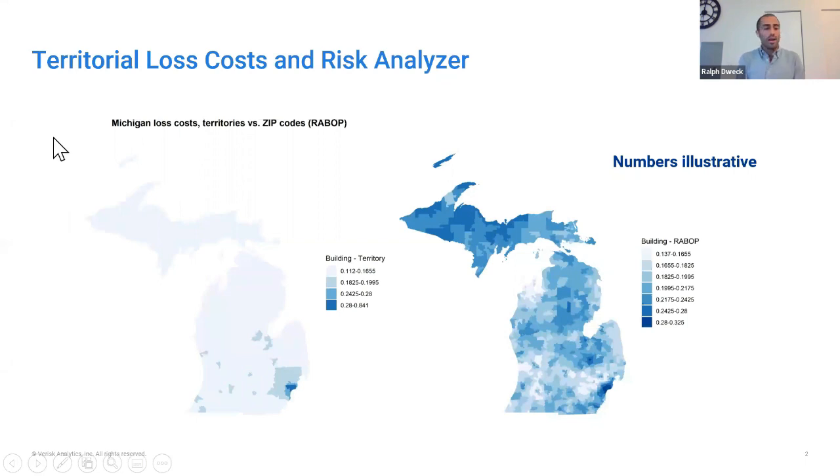I mentioned how the goal of Risk Analyzer is to produce insightful and granular rating information based on predictive models. I always like to start with this particular set of charts, because what you see on the left side here is what you get if you map territory-based loss costs for small commercial business owners coverage. And as you can see, there's a little bit of differentiation. I happen to use Michigan as an example just because I happened to produce this particular map fairly recently.